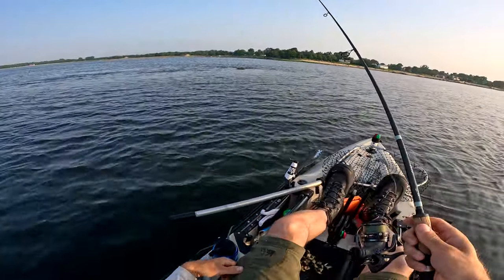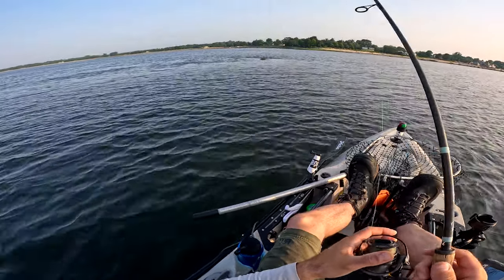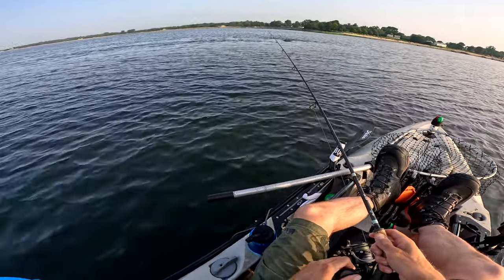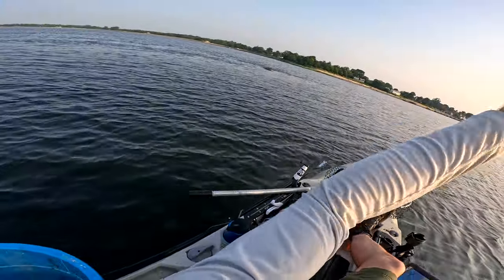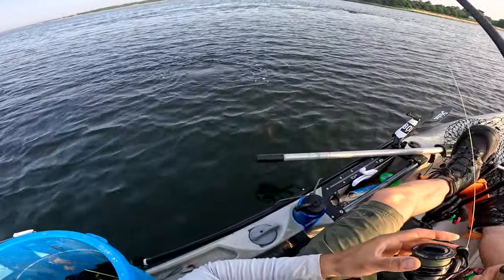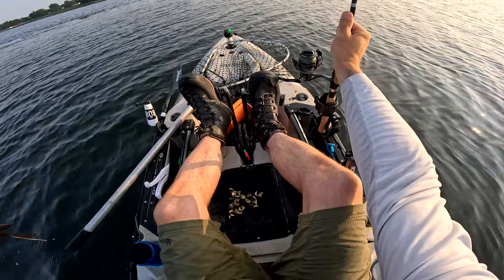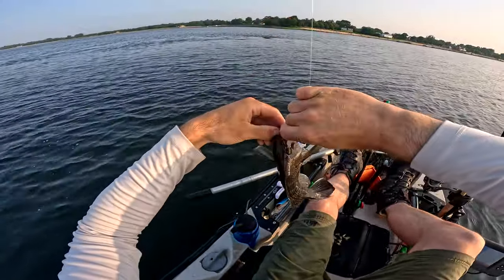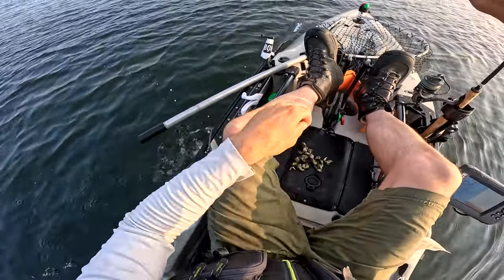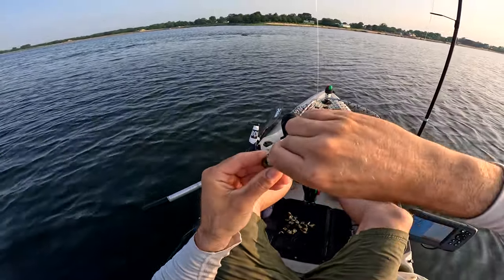But I do think that a lot of these are sea bass. They're not doing that dig that Tautog do. There we go. That's a Tautog. No, sea bass. Alright. Hey, I'll take it. Nothing wrong with catching sea bass. They taste delicious.